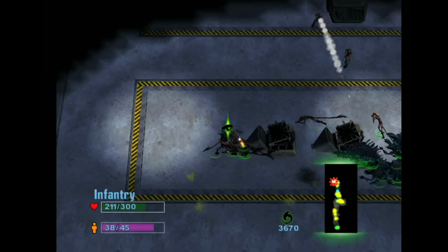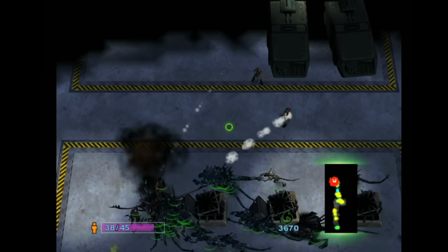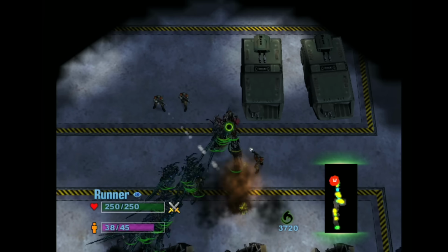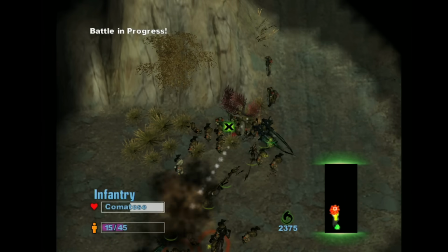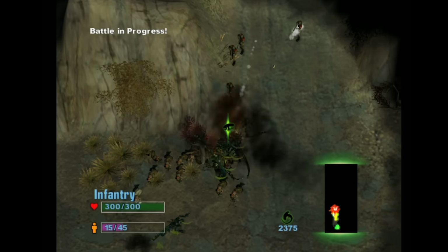Either way though, depending on who you're playing as, creating and controlling all these units is mostly pretty simple and fun. But then after like a couple of missions, you start to notice just how insanely hard this game starts to get.